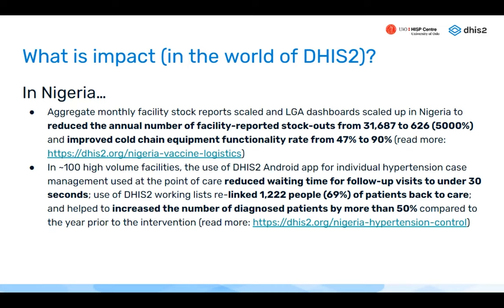Another one working with partners at Resolve to Save Lives, they introduced the DHIS2 Android app for individual hypertension case management. And they use this at the point of care. So if we think about that cascade, what did they do? They introduced the tracker. That's just an activity. They had to train the 100 facilities and all these care providers. But what they did was actually reduce the waiting time for follow-up visits. They were able to digitize all this data.